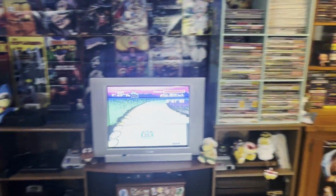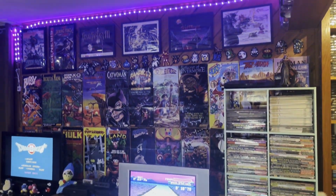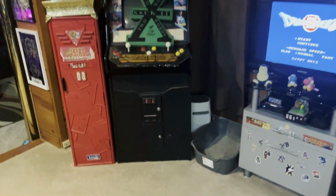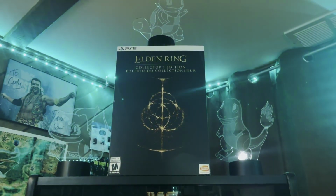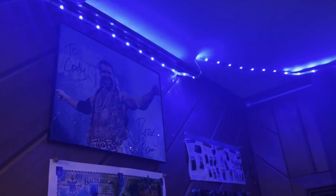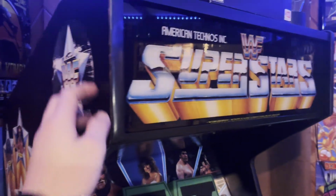Whip around over here. There you can kind of see my old school setup. When I just want to sit down and enjoy games, that's where I play, typically on the CRT TV. Going over there, you see the cat litter box, WWF Superstars cabinets, and on top of it I got my Elden Ring Collector's Edition. Behind here we have an autograph from Razor Ramon, a couple posters like Baldur's Gate, Mortal Kombat, SNES, and so on and so forth.